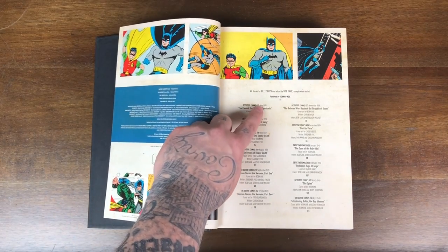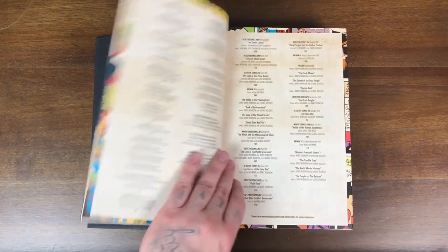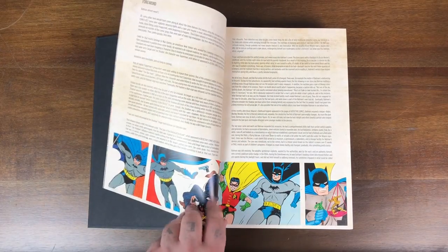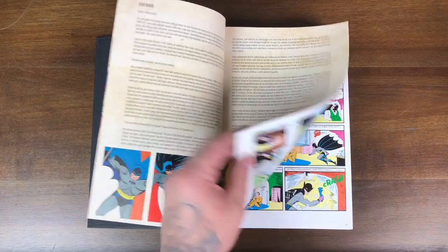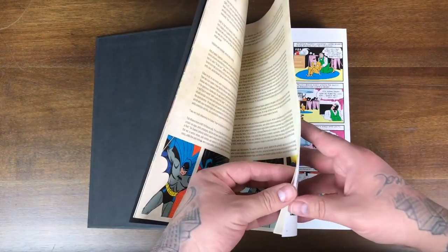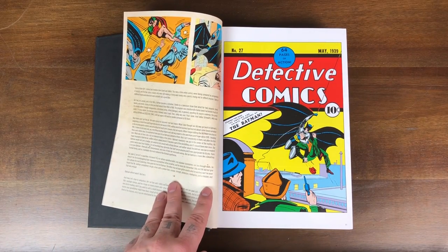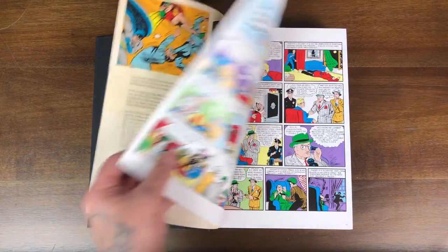So, Detective 27, May of 1939. Here's your foreword. And then there you go. You have the cover, Tec 27, first appearance of Batman. So this is what really drew me into Omnibus.